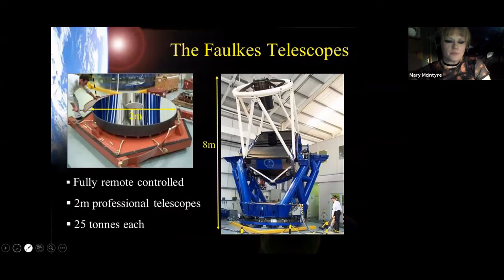I'm going to go through some pictures that I have processed myself that were taken with the Faulkes telescope. I went on a remote imaging workshop the December before last with Pete Williamson, and this telescope is one of a series of 2 meter professional telescopes that weigh 25 tons each, and they're fully remotely controlled. And Pete gave me a whole bunch of data from his hard drive when I was on that course.